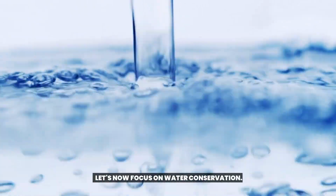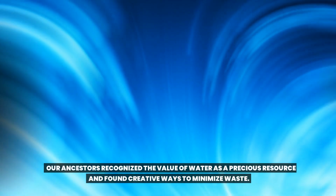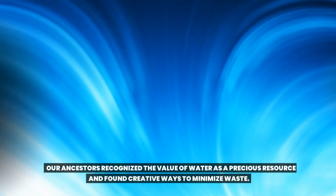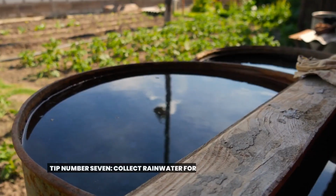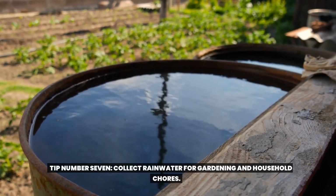Let's now focus on water conservation. Our ancestors recognized the value of water as a precious resource and found creative ways to minimize waste. Tip number 7, collect rainwater for gardening and household chores. Set up a rain barrel or use buckets to capture rainwater.